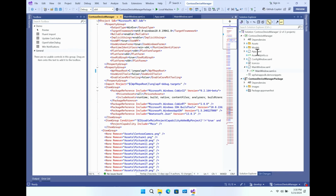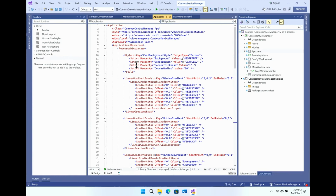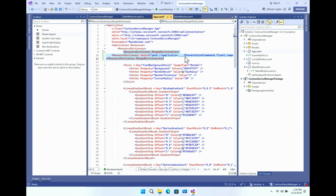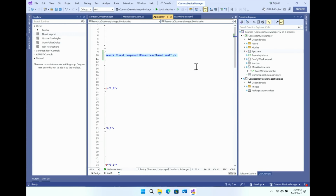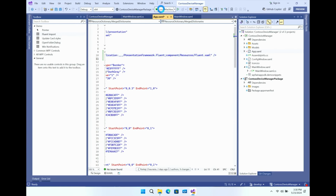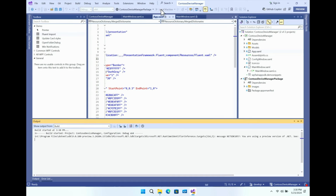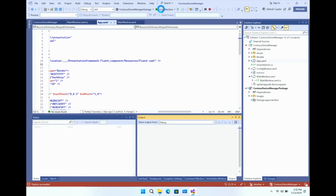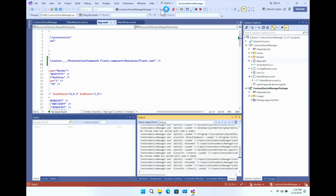For that, let me go to app.xaml here. Okay, cool. Now there's no fun in seeing me type, so I'm just going to grab this here and import the Fluent theme that WPF now ships with, and let me just go ahead and build this. I do realize this is not an ideal way. Ideally, just like the Aero 2 theme, it should have worked out of the box, and that's something planned for future releases. But let's see, just including this line, how the look and feel of your application changes.